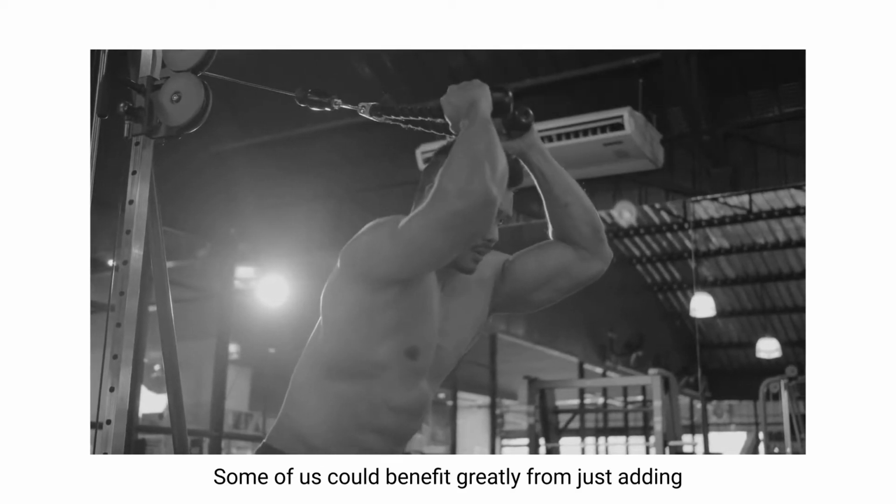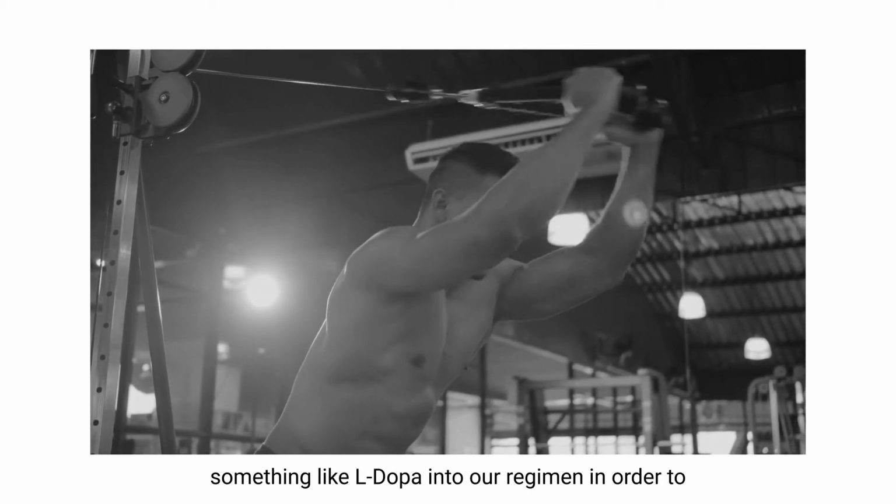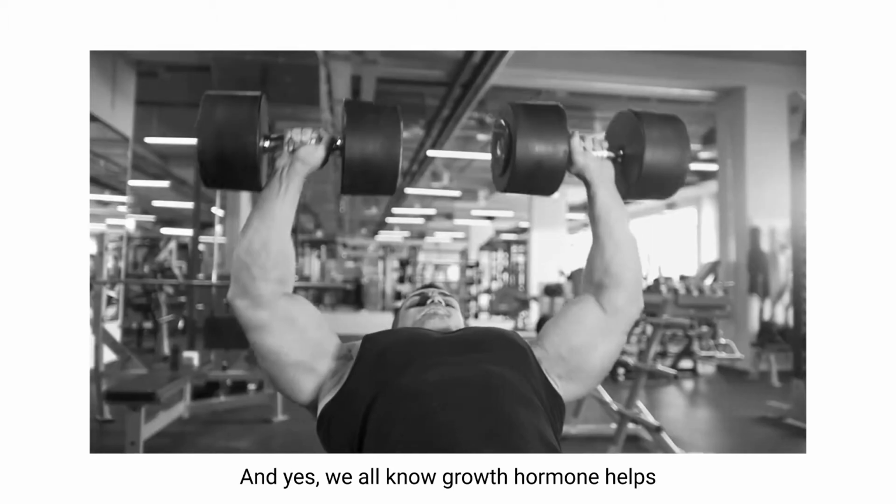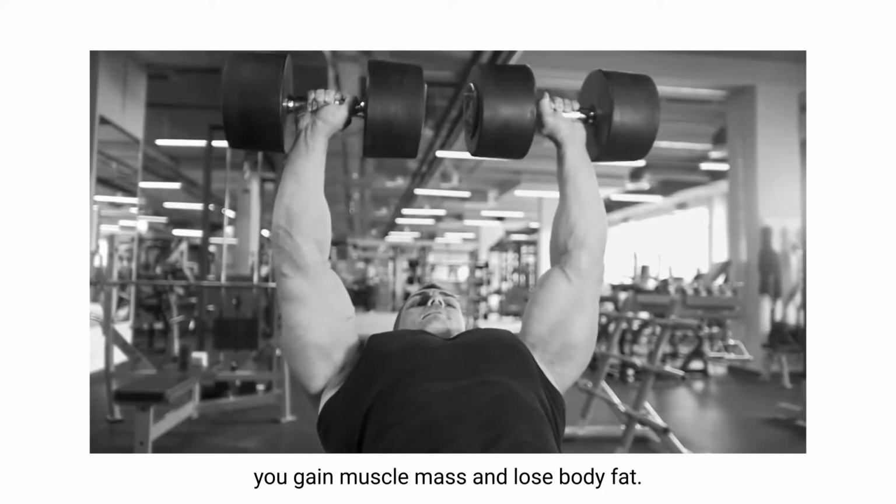Some of us could benefit greatly from just adding something like L-Dopa into our regimen in order to help our body release more growth hormone. And yes, we all know growth hormone helps you gain muscle mass and lose body fat.